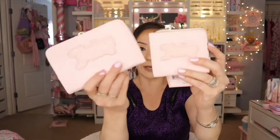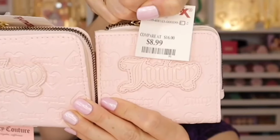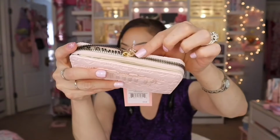I was lucky enough to find the matching wallets. So I ended up picking up two sizes. This one is going to be $12.99. And this one is going to be $8.99. So we're going to start with this one. It's the same shade of pink. Just, it's so cute. Zipper is going to be gold.